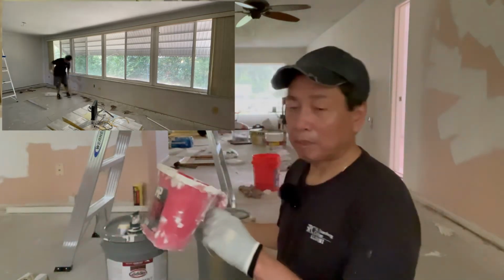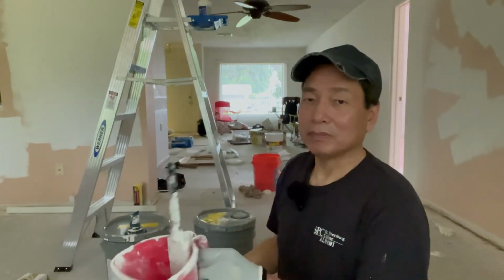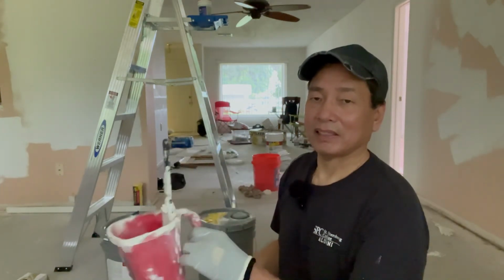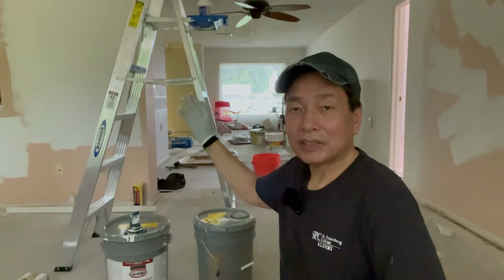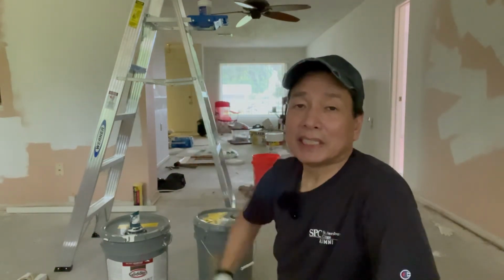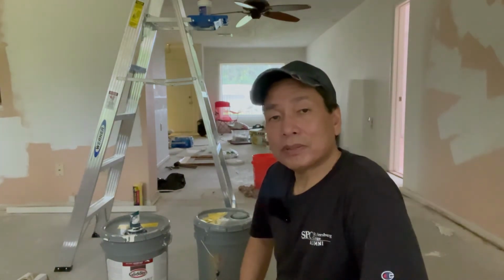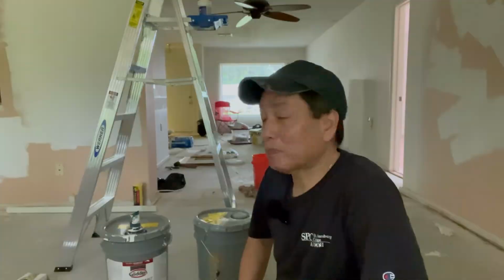This is a little cup. You put the paint in here and you put your paintbrush in. What's nice is it's got a little magnetic thing there. And of course, you want to have a ladder. The ladder is important for getting into high areas safely. Those are what you need, basic things for painting.